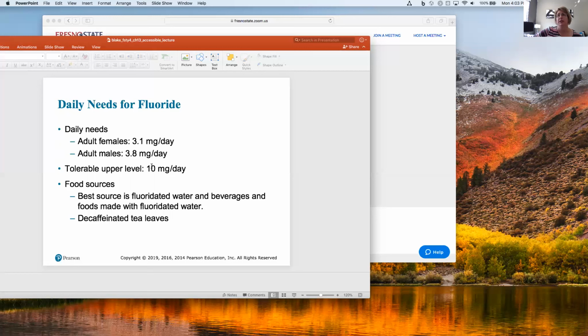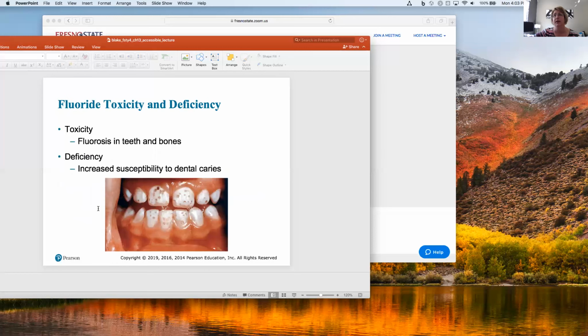So the upper tolerable intake limit is 10 milligrams. Some of the food sources would be fluorinated water and beverages made with fluorinated water. So the other part might be then if you're drinking Kool-Aid and you're using the sink water, then you're okay. Just use less sugar, right? Okay, decaffeinated tea leaves might be, but this is what happens.